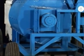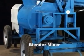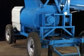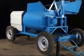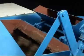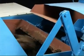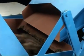Universal's R&D team has developed a blender mixer, forcible type, which can produce high quality of concrete with very less water ratio. This machine, powered by 12 HP diesel engine or electrical motor, is extensively used in the precast industry. The heavy-duty hydraulic hopper in the mixing drum loads the material.